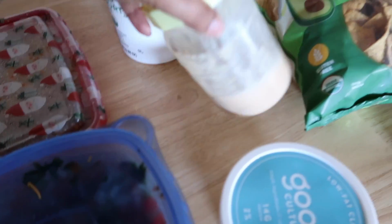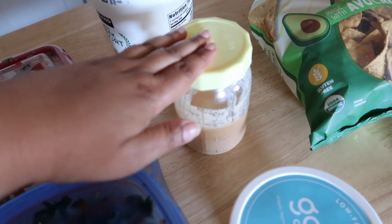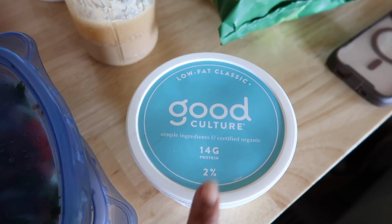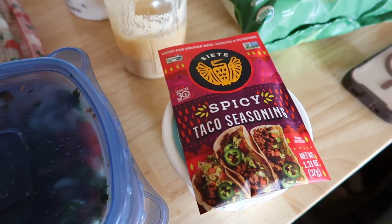And then for queso, I'm using this. It's already mixed, so I figured I would tell you how I made it. Oh, I forgot one thing. It's Good Culture cottage cheese, or any cottage cheese that you like. Let me go get the other ingredient for the queso. This is the star of the show.